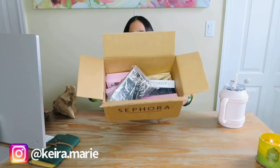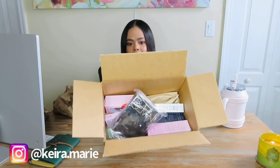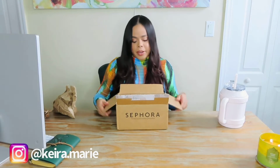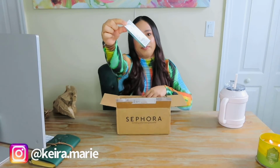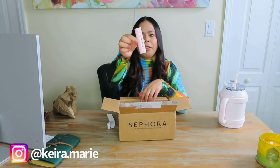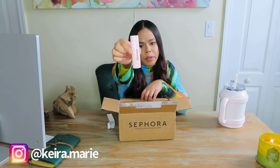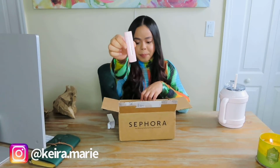Okay, so this is what the box looked like. I mean, I thought I didn't buy a lot of things, but it looks like I do have quite some things in here. So let's start with my favorite. Balm. I need to have one of these everywhere. So I have one in my purse, in the bathroom, in my office, everywhere. I just love to have this. It moisturizes my lips and it gives me a nice natural tint. And so that's why I love, love, love this item. And I'll continue to buy it as long as it exists and they don't change the formula.